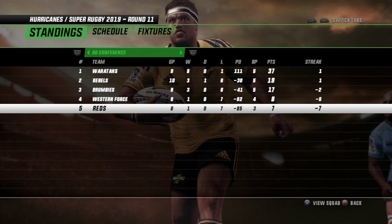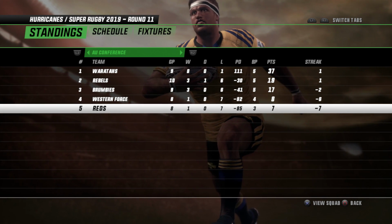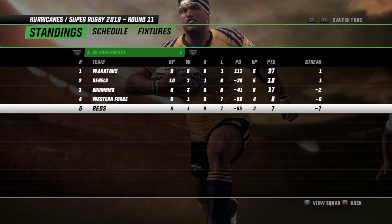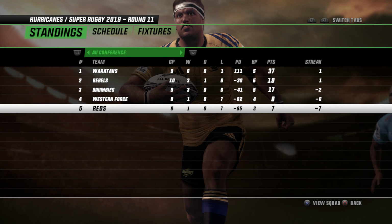Rebels are second on 19. Well, Australia's done, isn't it? It's done. Waratahs are champions. I put a fork in the rest of them. They are done. Brumbies on 17, Force on 8, and the Reds on 7. 1 win for the rusty old Reds. Well, that conference is absolutely cooked and smoked.